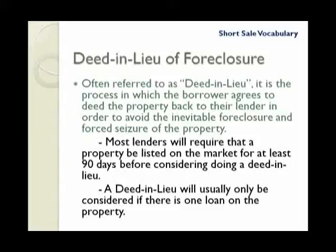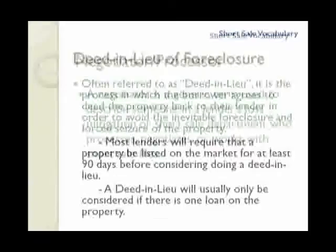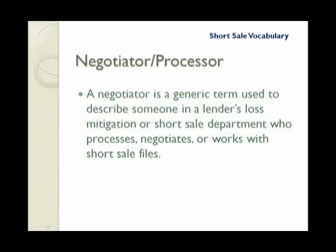Next term we have down here is a negotiator or processor. There are a few different names you'll hear, typically for people at the bank who are working with the short sale files. But the negotiator, processor, or short sale specialist, they're the people at the bank who are processing your short sale file and will hopefully approve it.